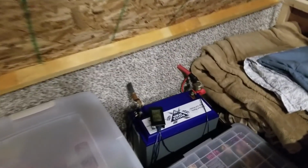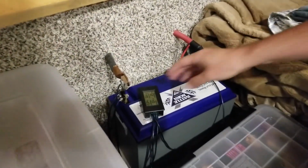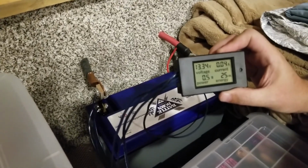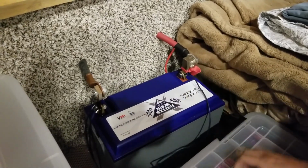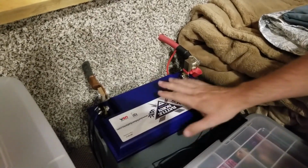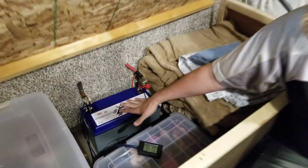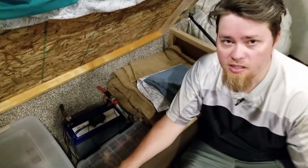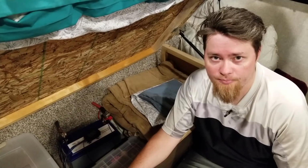This is our lithium battery setup. It's a Battle-Born battery. Here we can see the readings on it right now. We're not using it right now, and it's almost fully charged still. But this battery is a new technology compared to the one outside. The one outside, any type of lead acid batteries, you can't fully discharge without causing permanent damage to them.